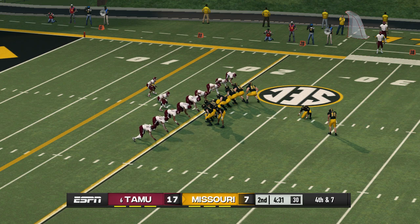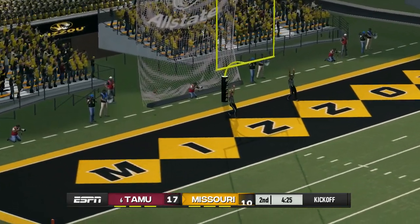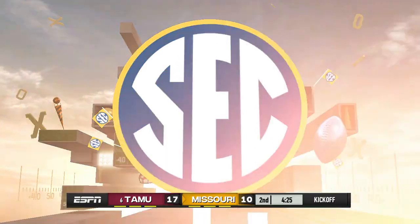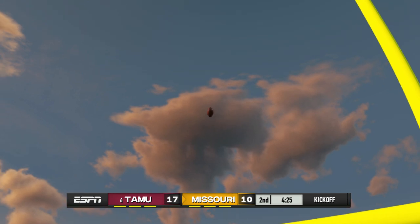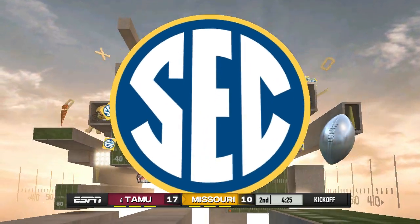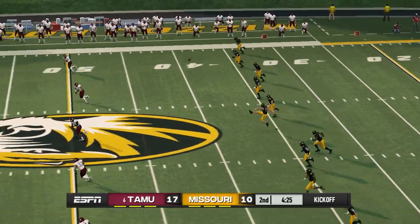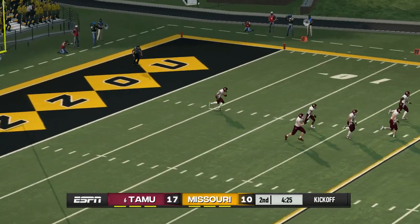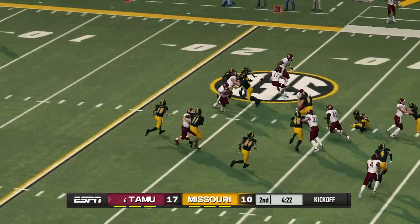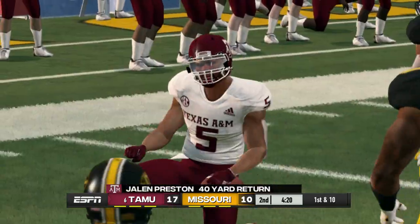It's fourth down. So the kicking team is on the field. They'll try for three. Kicks up, and it is good. Missouri gets set to kick this one away. He sends this one deep. He's to the 20. Across the 30. And the kicker comes in to make the tackle.